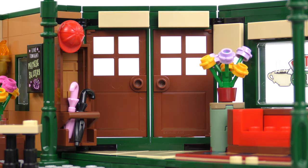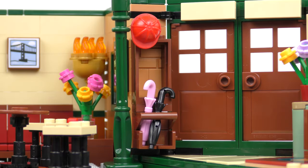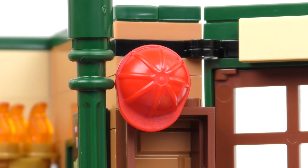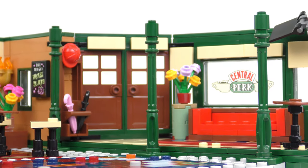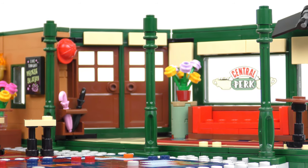The doors are functional, but do leave a slightly awkward frame down the middle. And because New York weather is notoriously unpredictable, there's an umbrella rack inside the door, and somewhere to hang a construction worker's hat. Another interesting feature of this build are those three green columns which appear to go nowhere. Of course, we don't have a roof on Central Perk, but these would be holding up the next floor.